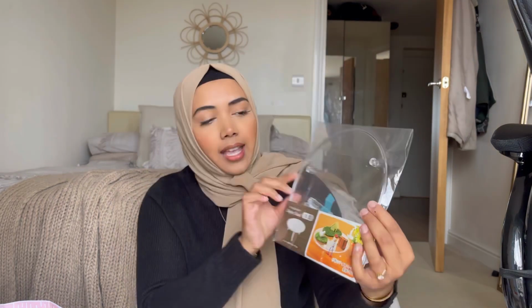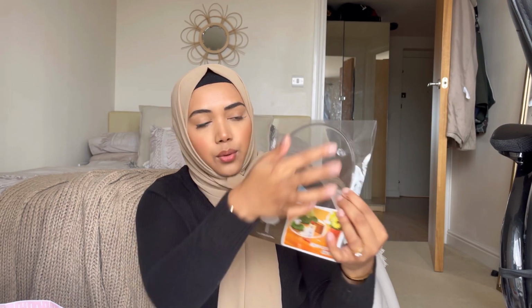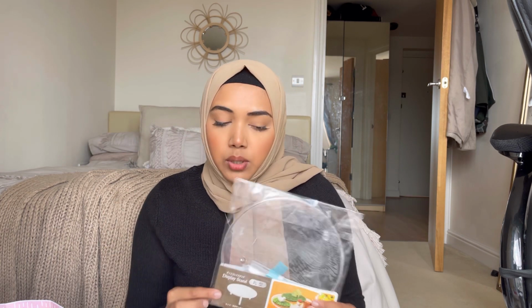Next thing I got from Daiso is this display stand. So it's acrylic, and it comes with the little round part and then three legs, and you basically just pop it onto your bathroom sink or your desk, and you can display anything you want on it. So I think I'm going to display some of my perfumes on it, and again, it was only £1.50, which I thought was a really good price.